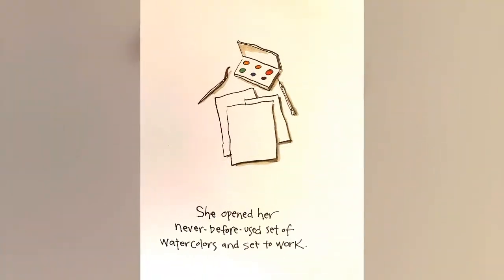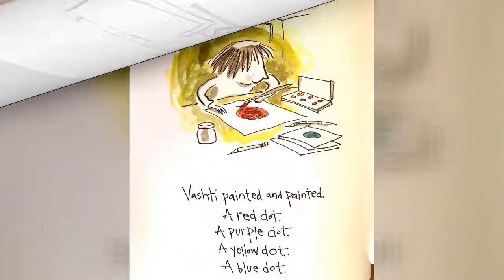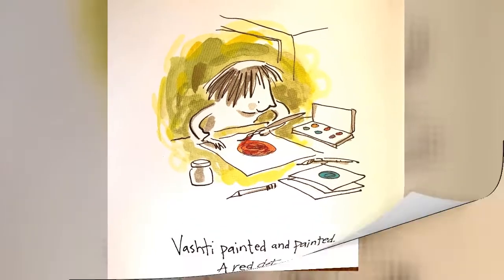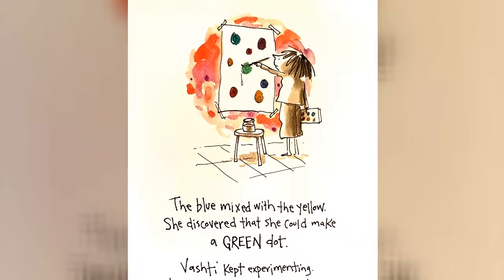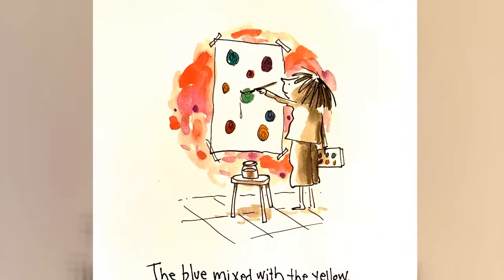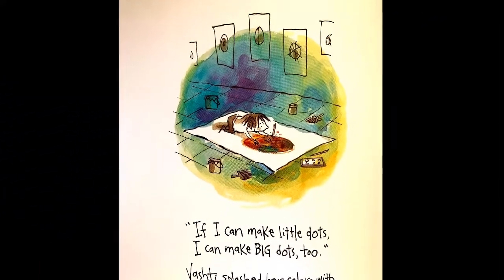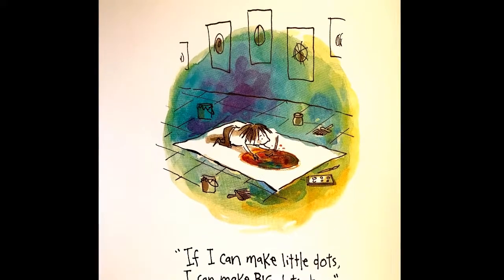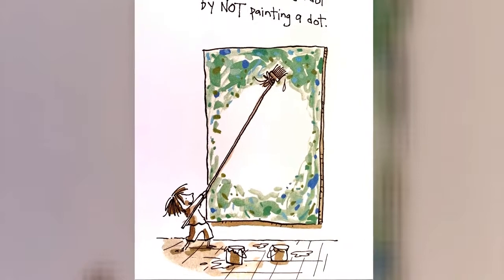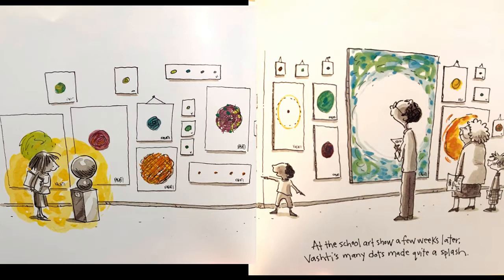She opened her never-before-used set of watercolours and set to work. Vashti painted and painted a red dot, a purple dot, a yellow dot, a blue dot. The blue mixed with the yellow and she discovered she could make a green dot. Vashti kept experimenting, lots of little dots in many colours. "If I can make little dots, I can make big dots too." Vashti splashed her colours with a bigger brush on bigger paper to make bigger dots. She even made a dot by not painting a dot.